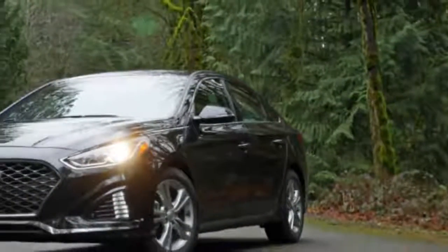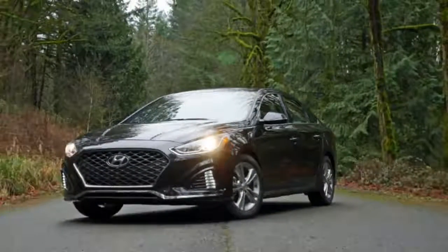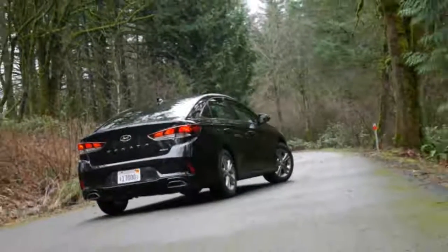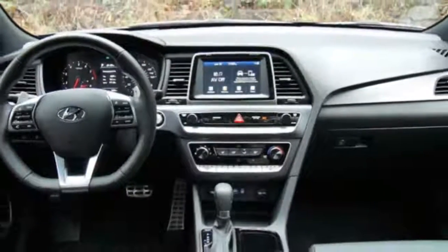2018 Hyundai Sonata Sport Quick Spin Review. The 2018 Hyundai Sonata represents a course correction of a sort that just wasn't needed with the previous generation model.